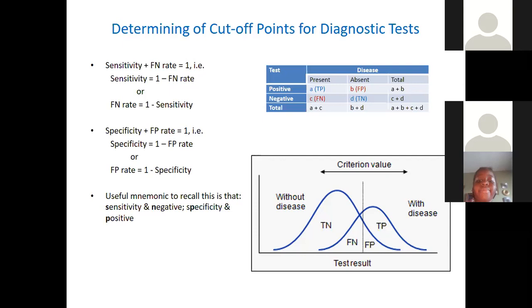In some situations you have tests where the specificity and sensitivity are almost the same, and you cannot really say one is highly specific or highly sensitive. So what people do with two tests like that: if you run them concurrently, in parallel, you increase the sensitivity. But if you want to increase the specificity, you run them in series. So that's another way of doing it.